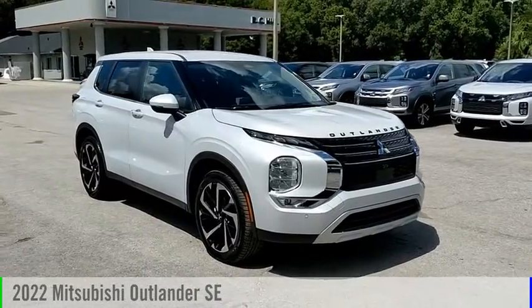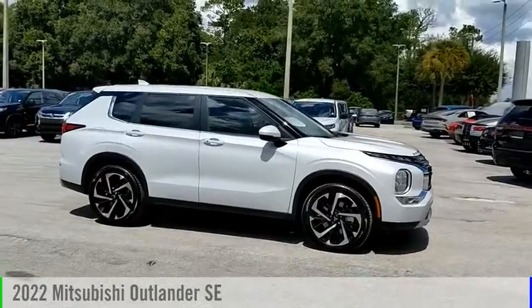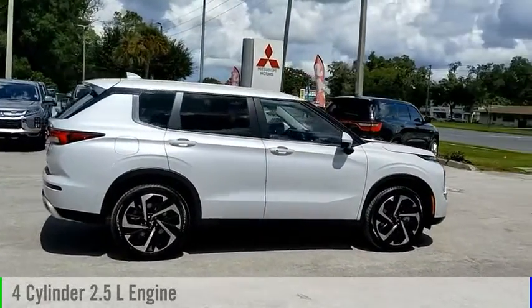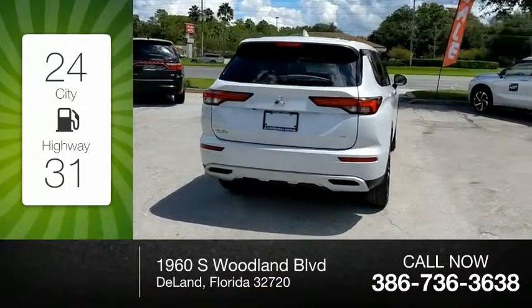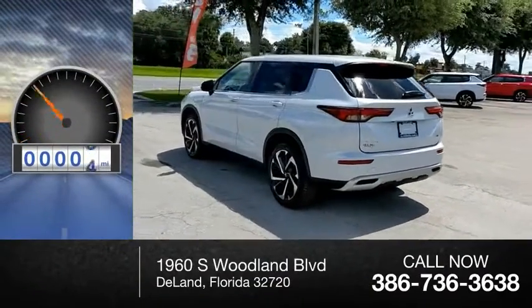Looking for the right vehicle? Check out the 2022 Outlander. This vehicle is powered by a front-wheel drive, four-cylinder, 2.5-liter engine, and comes with a continuously variable transmission. Great fuel efficiency saves you money by requiring fewer trips to the gas station. This vehicle has less than 100 miles.